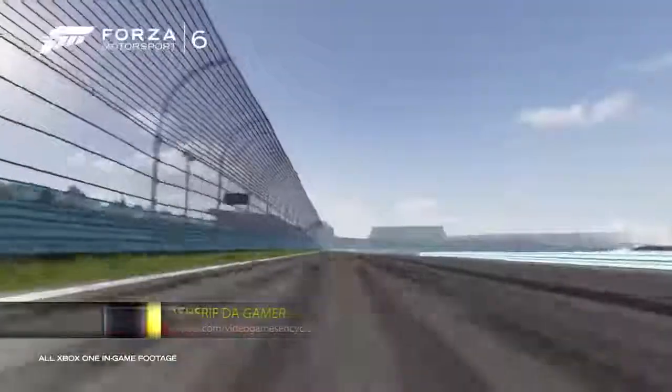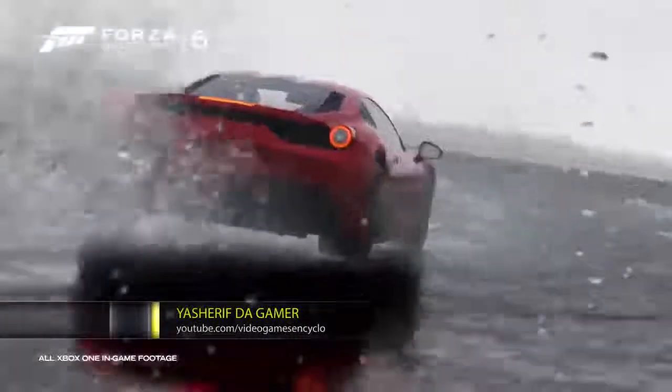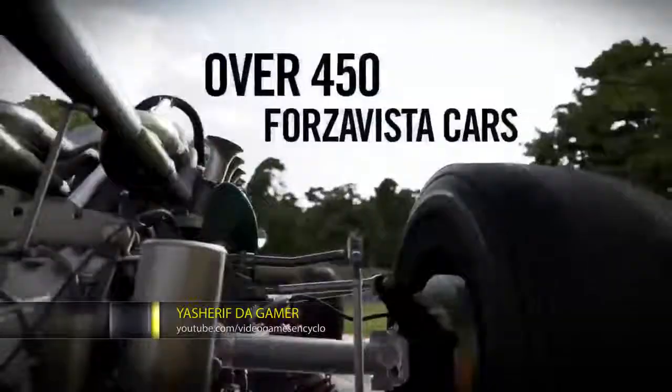This week, we're featuring a Forza 6 Jeff Gordon customization created by Yaw Sheriff. Yaw Sheriff is a passionate gamer that covers everything from customizations to GTA tips and tricks to walkthroughs of his favorite games.